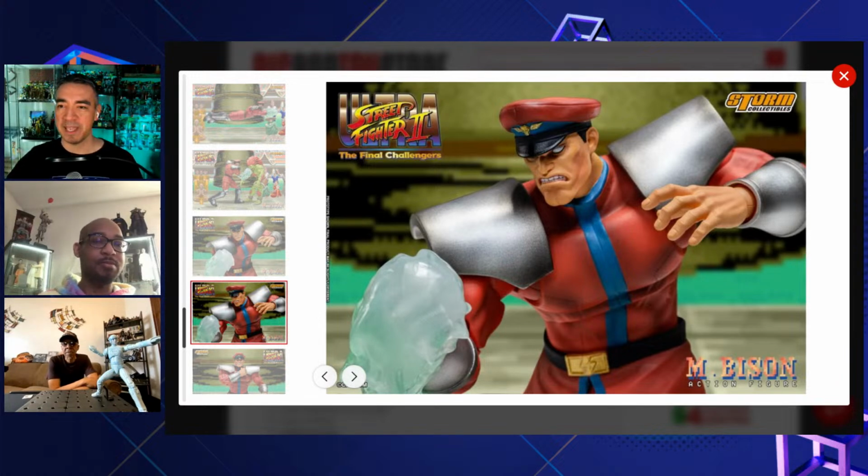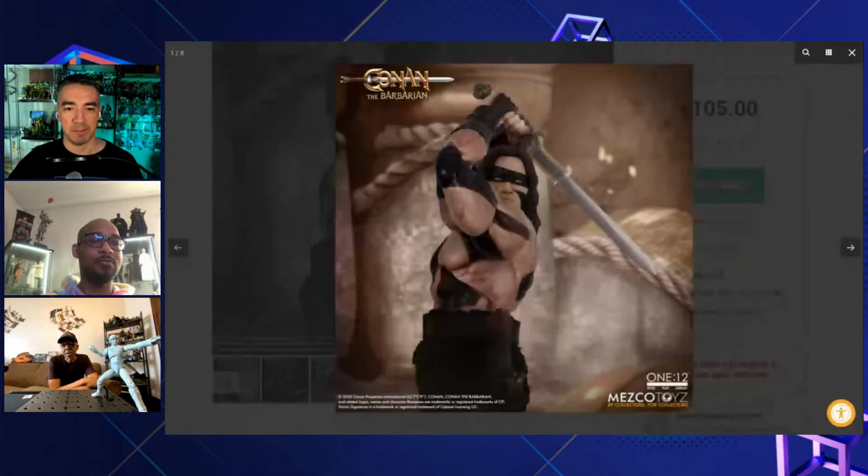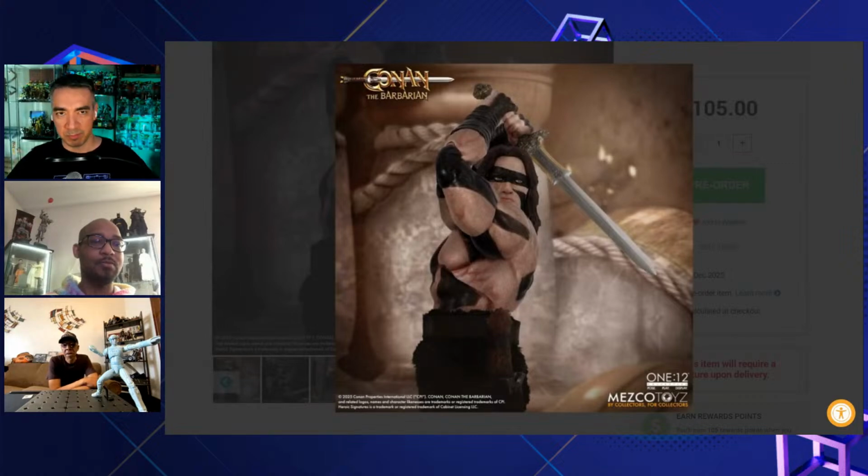Speaking of the Barbarian in war paint, we have Mezco's Conan the Barbarian from the 1/12 line. This is already up for pre-order. Not an exclusive, right? So it's available everywhere, and you don't have to worry about it being sold out on Mezco's site like their own IP stuff. It's going for 105 USD, set to come out December of this year, still about Q4 of this year.